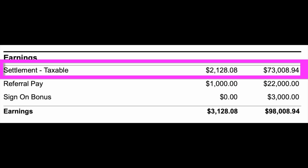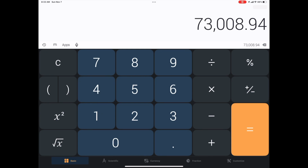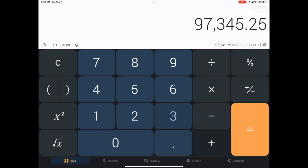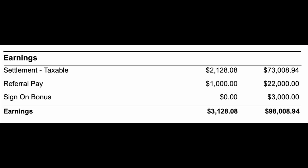So at 39 weeks into the year, I have earned $73,008.94. So let's punch that into the old calculator. Then we're going to divide that by the 39 weeks that have already passed. We're going to multiply that by 52. That estimates $97,345 for the year. But wait, we have the $3,000 sign-on bonus. We add that $3,000 in and we get $100,345. But wait, there's more.